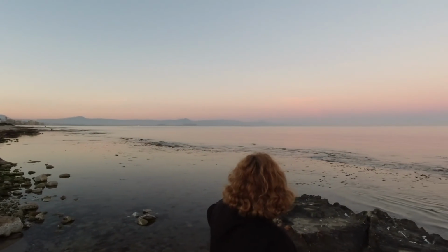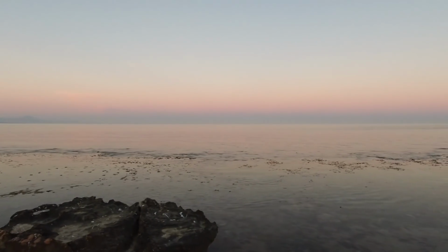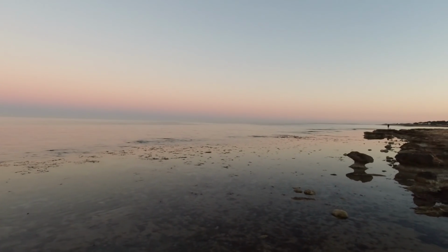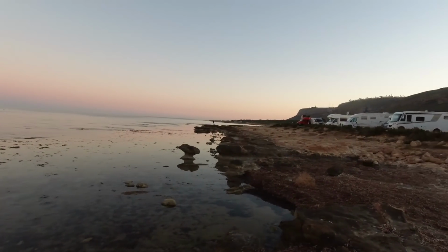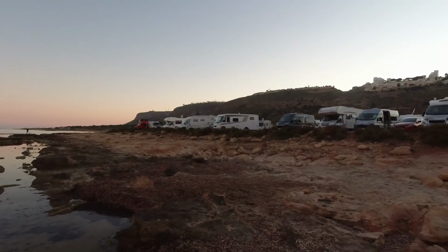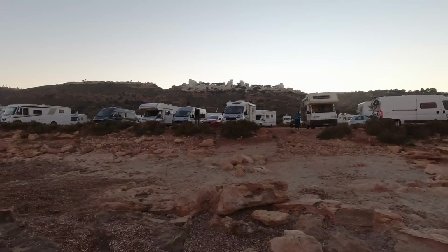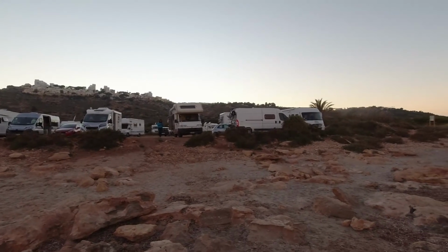But we've had a great day today, paddleboarding out in the sea. It's been a cracking day, 20-21 degrees here in Santa Pola. Definitely recommend this as a stopover if you're travelling down the coast of Spain. Wonderful site, lovely people on the site, some awesome motorhomes, Hymers, Hobbys, lots of German vans, trucks and all sorts of stuff, all sorts of people, all sorts of nationalities. It's been fantastic.